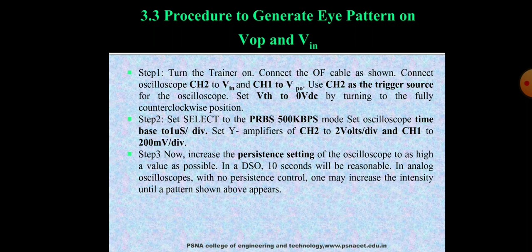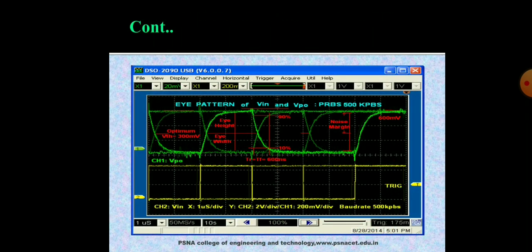Step 2. Set select to the PRBS 500 kilobits per second mode. Set oscilloscope time base to 1 microsecond per division. Set Y amplifiers to CH2 to 2 volts per division and CH1 to 200 millivolt per division. So in this DSO digital output, the eye pattern of VIN and VPO is observed at the mode of 500 kilobits per second, where CH1 is connected to VPO and CH2 is connected to VIN, and the respective eye pattern is displayed in the DSO.